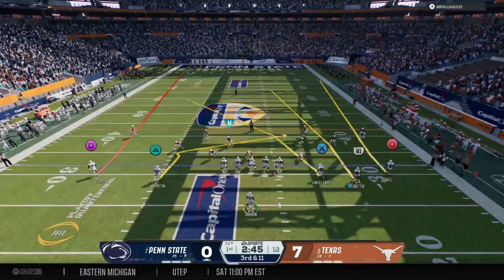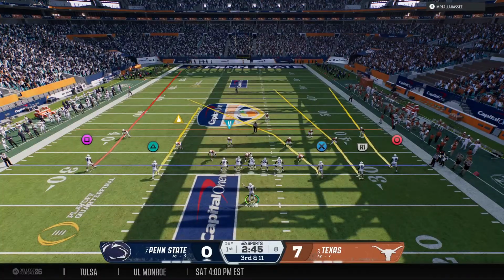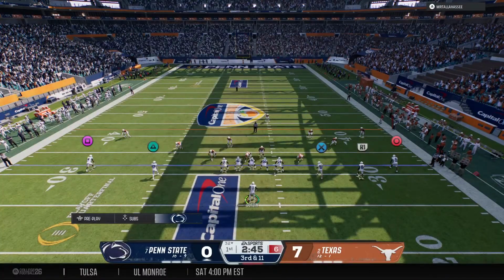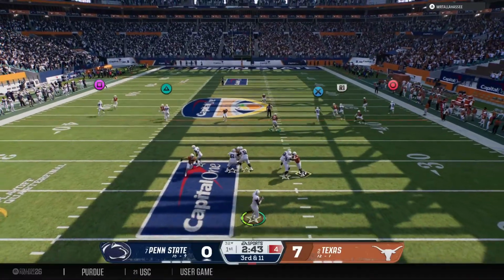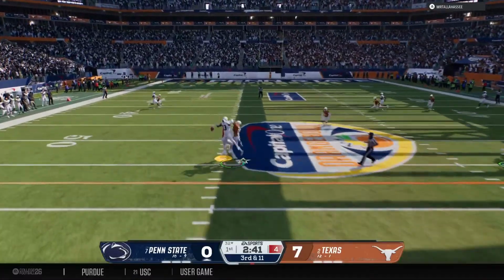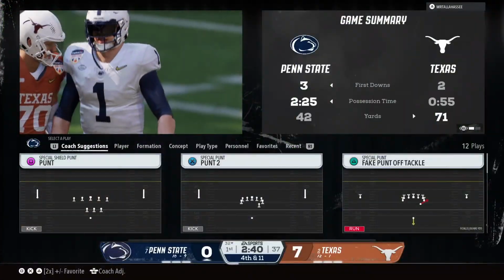Not going to be easy here. Backed up, a long way to go for a 1st down. On 3rd down, he drops to throw. Looking for the wideout. Can't hold on. Good defensive play. Brings up a 4th down.